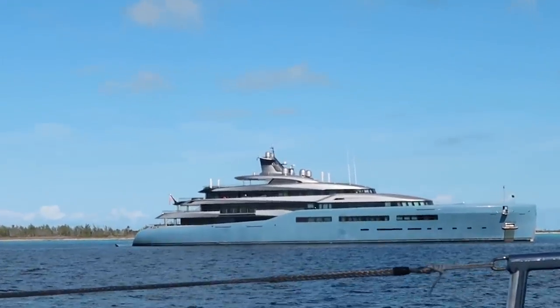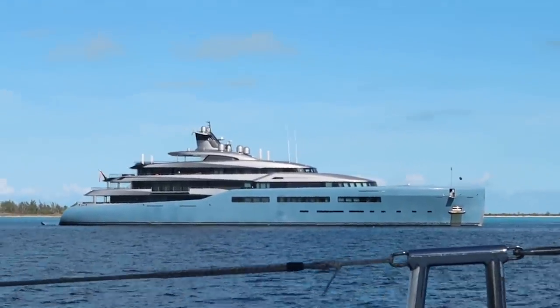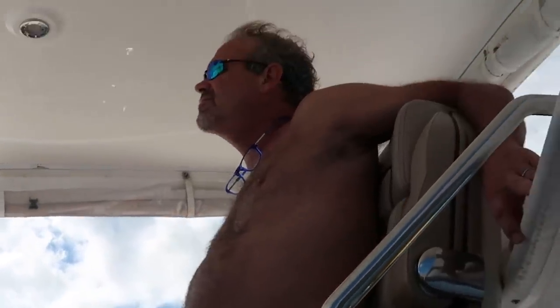Wow. How big is she? 330 feet wide. Wow. She really can't get in any docks, can she? Besides, like, maybe the face dock of Pier 66? What's the name of her? Aviva.